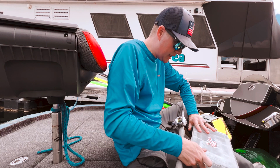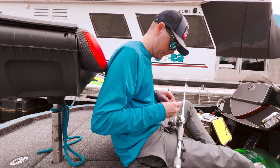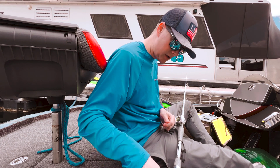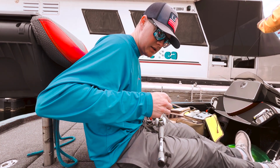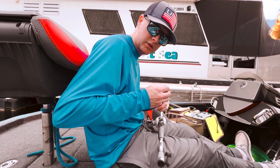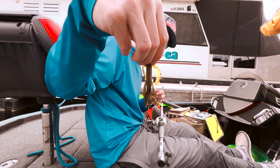Start out with an 1/8 ounce weight, Texas rig. All right, so with this rod, I think this is a 3/0 EWG hook. I'm gonna Texas rig this creature bait.